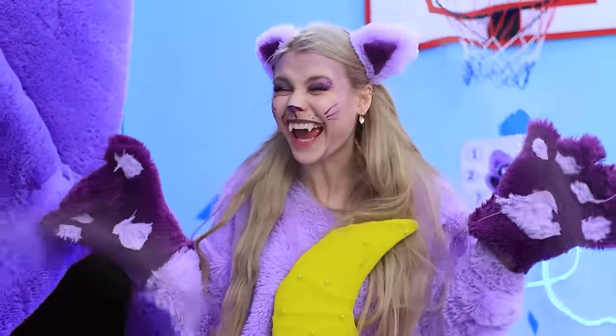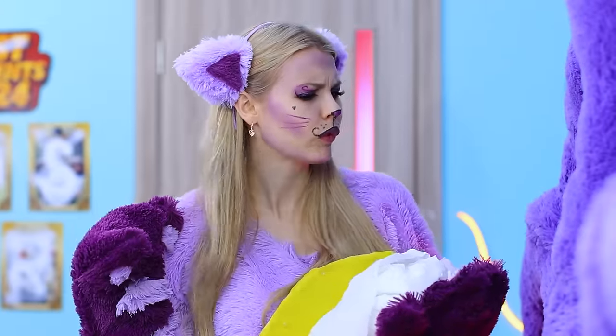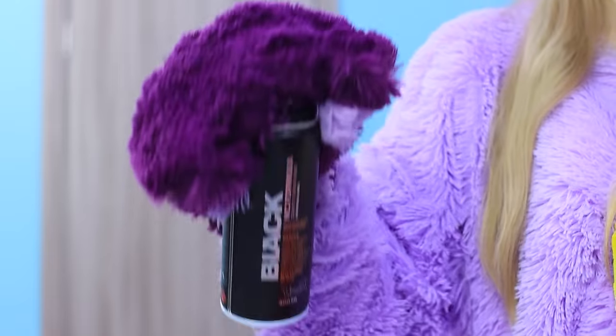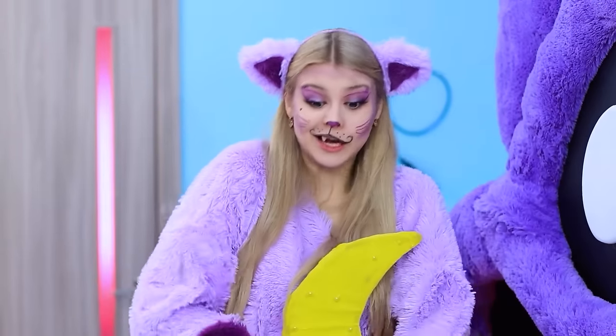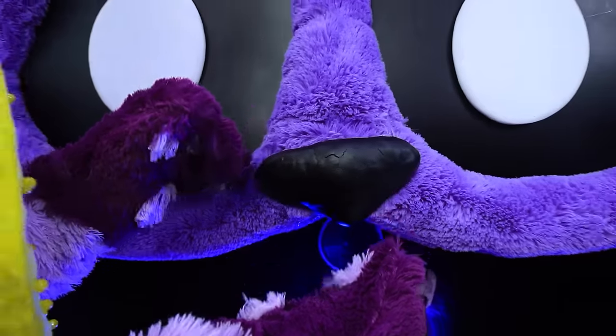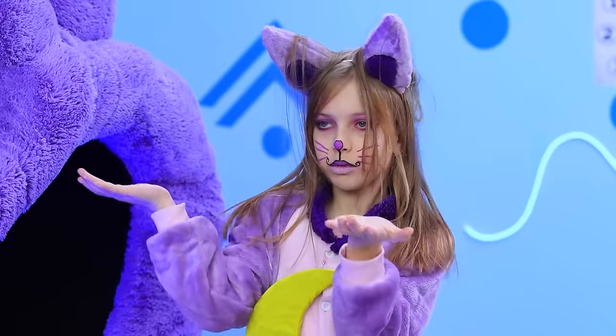Wow! He's so noisy! Our house is missing a nose! So sad! Wait a sec! I can make it! This is where the paint comes in handy! Let's see what I can do! I think it's great! What's wrong?